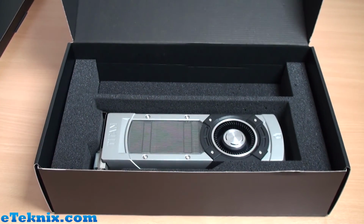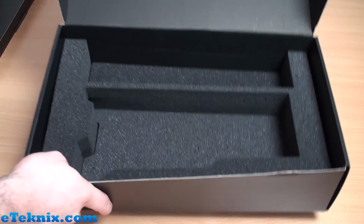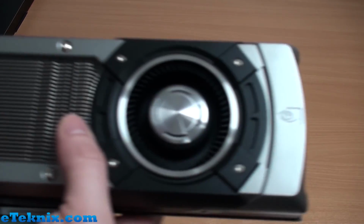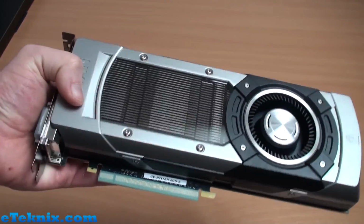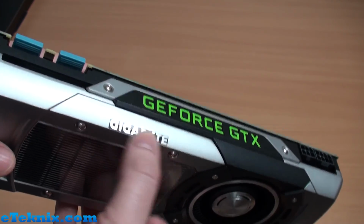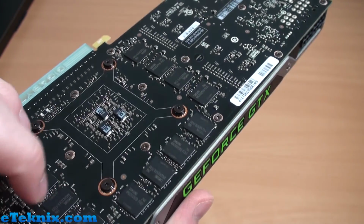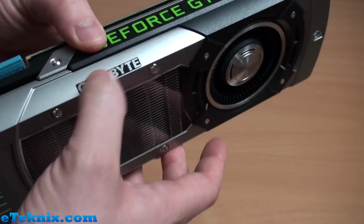And straight away, there's the card. So let's take this out of this nice foam packaging. Move that box out of the way. So there it is, the NVIDIA GeForce GTX Titan, and like I say, it is a reference design. This is the only branding on here, Gigabyte, and then obviously the dust caps and things like that. But yeah, generally that is it.